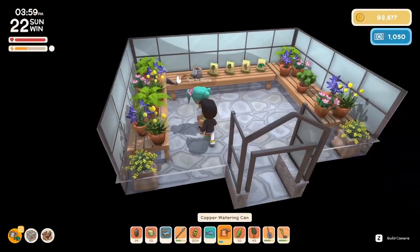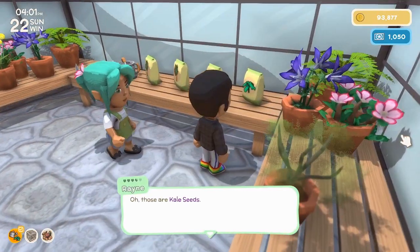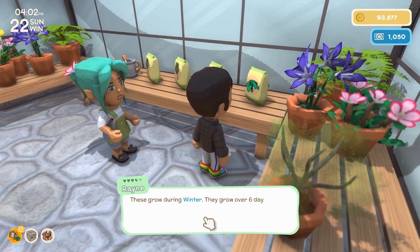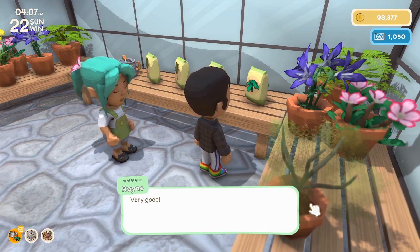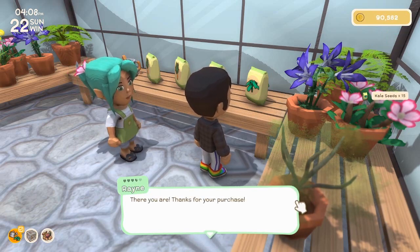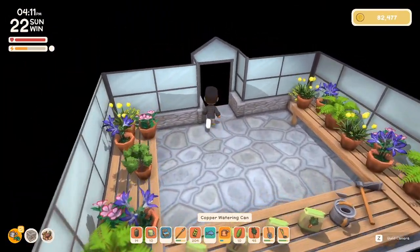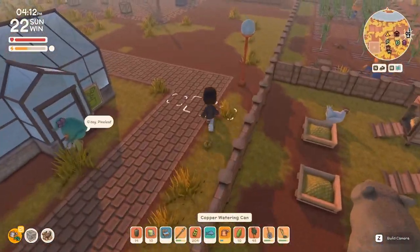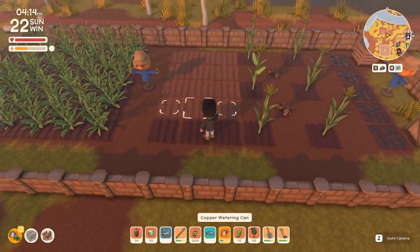Kale. Oh, just in time. Has it grown 6 days? Okay, let's see. Oh, I came really close to missing that one. Very good. Yeah, and she was about to leave when I did that. Oh, boy. A real close one.